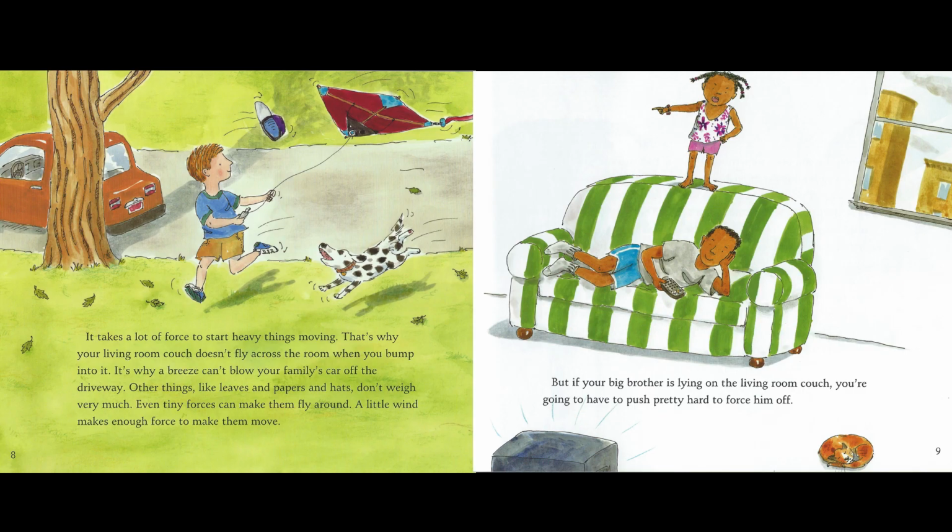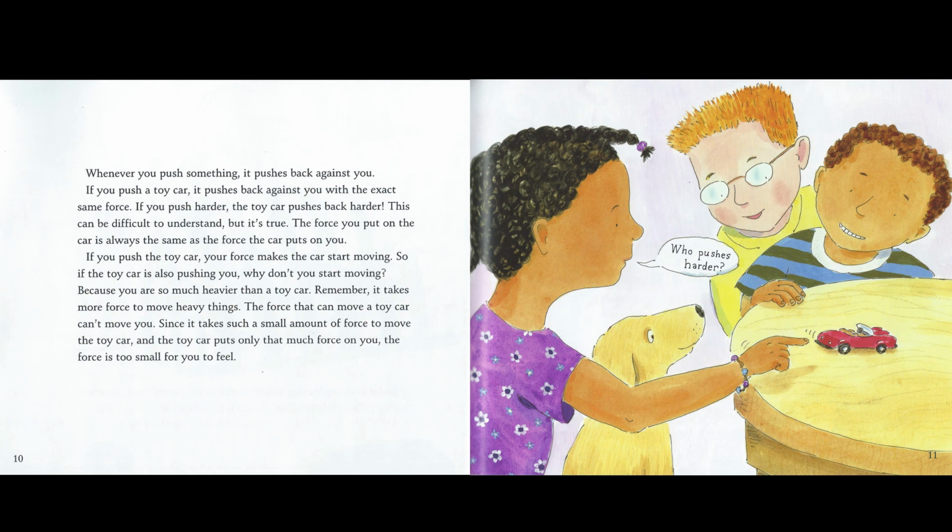It takes a lot of force to start heavy things moving. That's why your living room couch doesn't fly across the room when you bump into it. It's why a breeze can't blow your family car off the driveway. Other things like leaves and papers and hats don't weigh very much. Even tiny forces can make them fly around. A little wind makes enough force to make them move. But if your big brother's lying on the living room couch, you're going to have to push pretty hard to force him off.